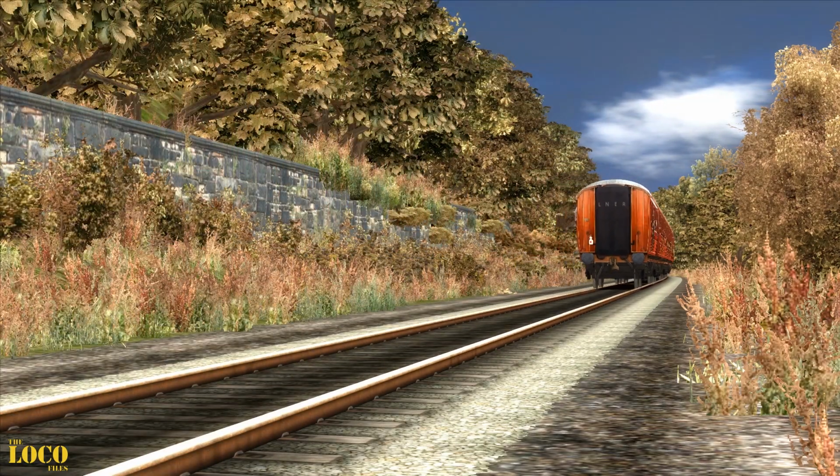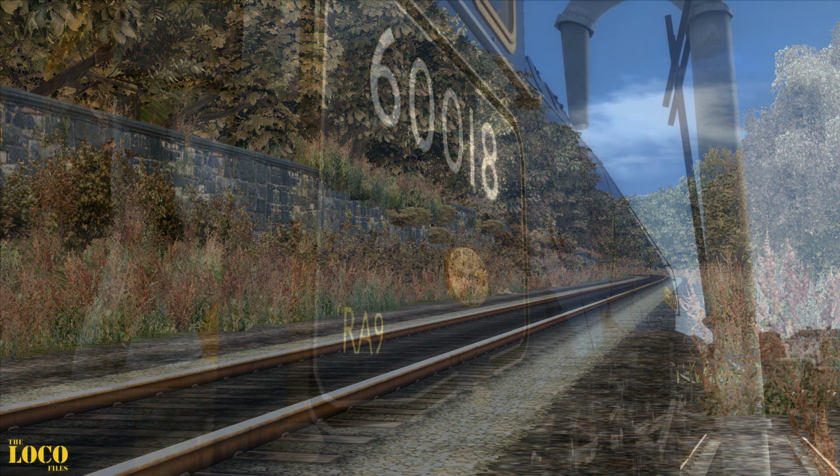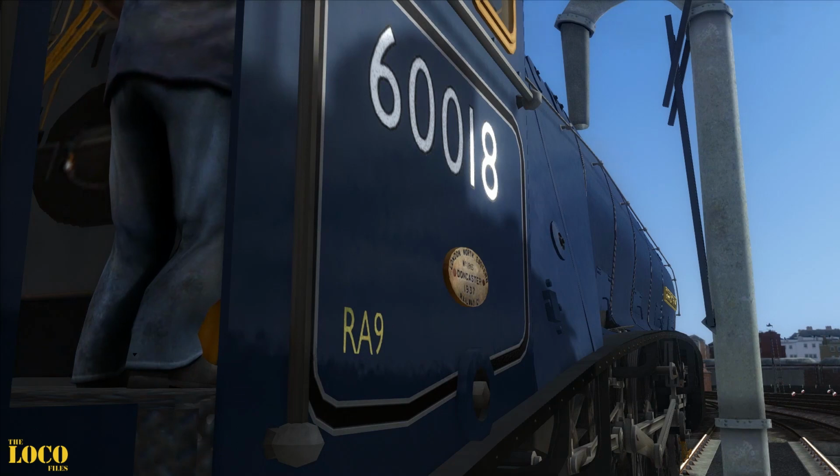A rather peculiar wartime change was the removal of most of the chime whistles. It was thought that these might be confused with air raid sirens. Not really sure of the logic, but hey ho. These were removed in 1942 and destroyed. New chime whistles were built after the war, however.